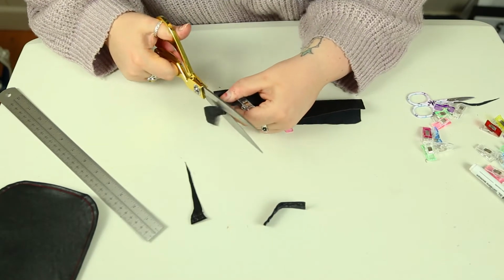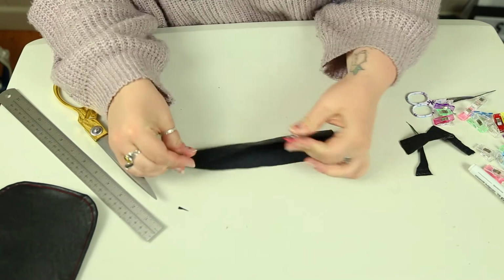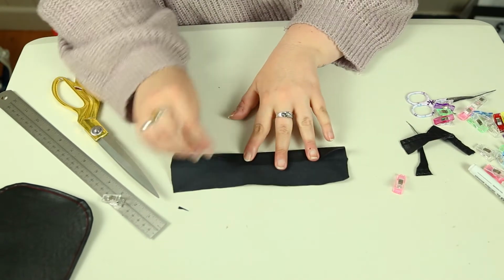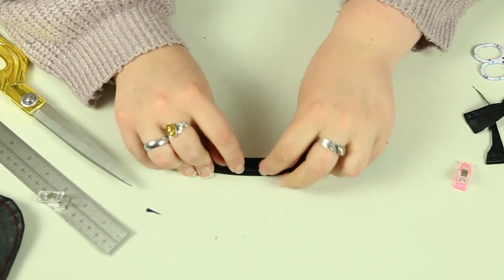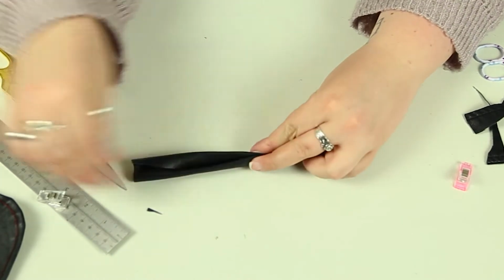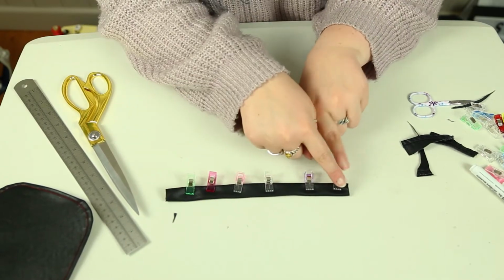Next I just created the handle for the bag. I didn't measure this, I just chopped a length of fabric off what was left over. It needs to be a longish piece of fabric. You need to fold it in half just to crease it, then open it and then fold that in half to the creases and in half again, if that makes sense. Just have a kind of watch of what my hands are doing here. Then just clip it and do a straight stitch all down the side just to secure it into place.